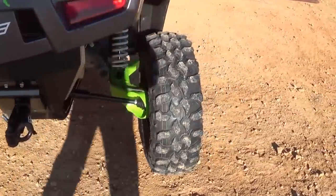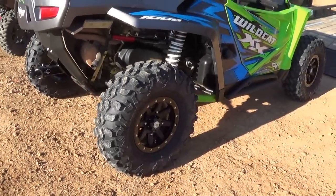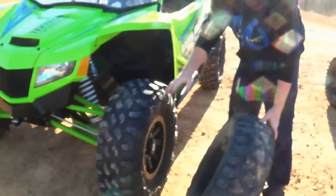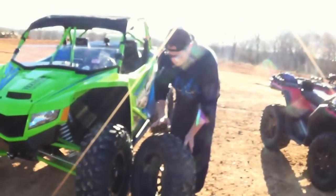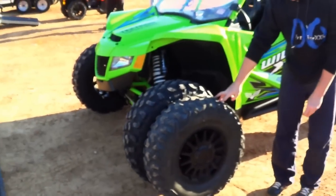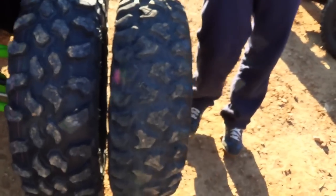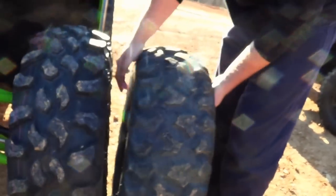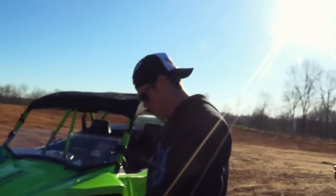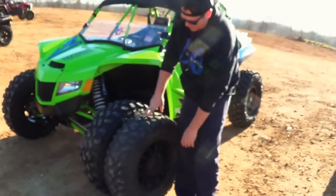I've never even had bead locks. So those are a super aggressive looking tire. They're great. We got the old stock ones here for comparison. Yeah, 32s. These are stock 30s. Quite a bit of height difference. Somewhat similar tread pattern, which is good because the stock tires did pretty well for you. I didn't mind these tires at all. I don't have any problem with them. I don't have a single plug in any of these stock tires.